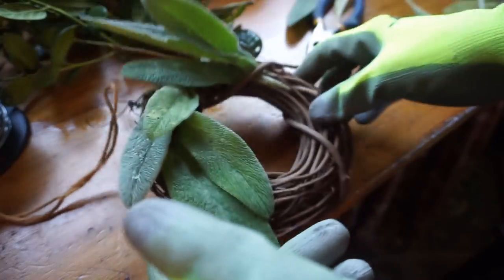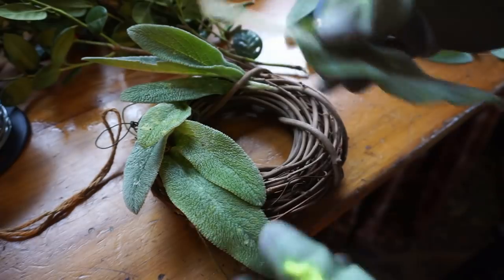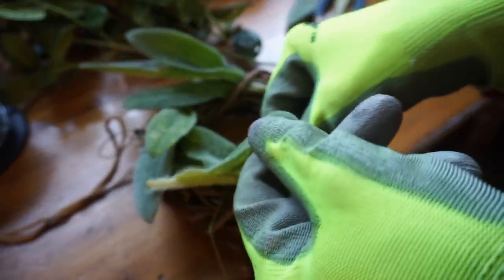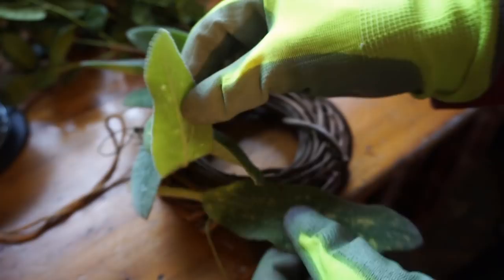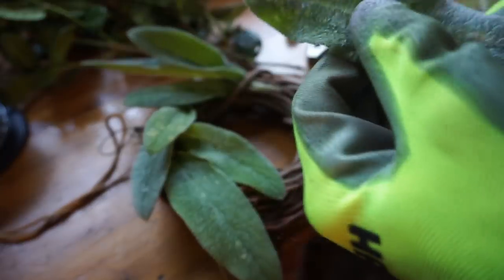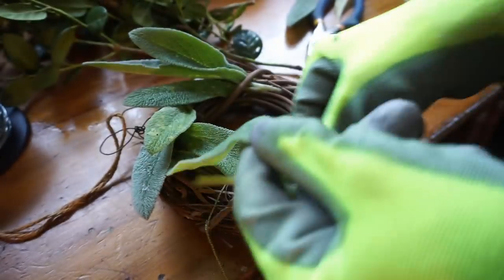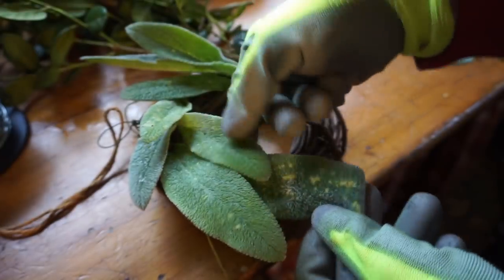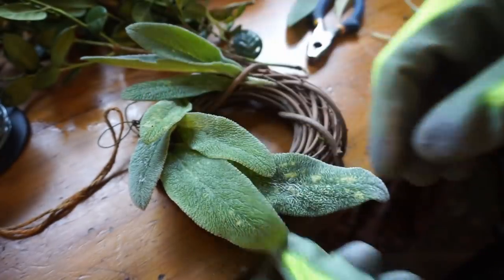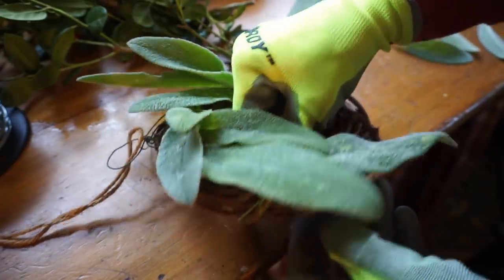Very small grapevine wreath, and we still have some of this lamb's ear left over, and lamb's ear dries really nicely too, so it'll just dry on the wreath. Makes it a really great bit of dried foliage, so this will be good for months and months. And I'm just tying it on with a string as I move along the wreath.